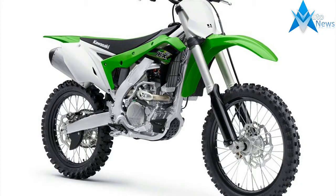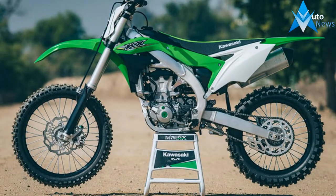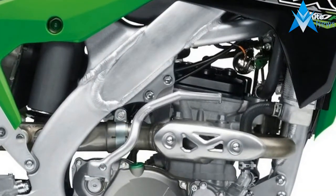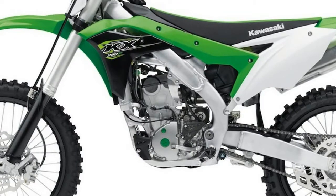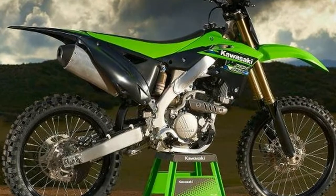The 2018 Kawasaki KX250F motorcycle returns for 2018 with a list of enhancements to keep the KX250F on top as the single most dominant motocross bike of the last decade. The 2018 model offers an updated engine for an improved torque feeling throughout the RPM range, as well as improved holeshot performance.